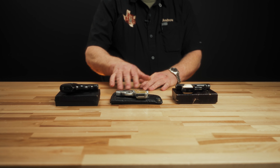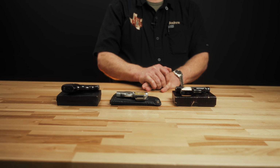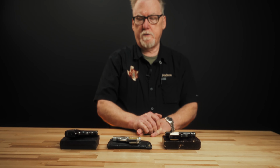There's a lot more history to the Colt and the Browning that we haven't gone into. We may revisit that on a later episode, but in general, the 25 Auto, you don't see them that much anymore, which is a shame. I mean, it's a valid little cartridge to do what it does.